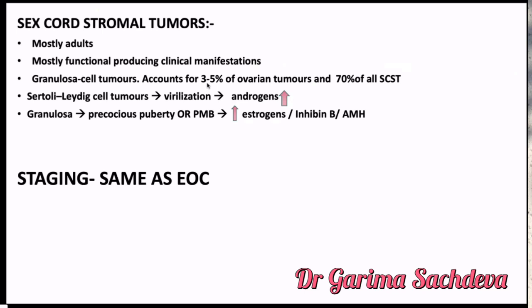Sertoli cell tumors produce increased androgen, so they cause virilization. Granulosa cell tumors release estrogen, so they cause precocious puberty or postmenopausal bleeding. And the markers for granulosa cell tumor are estrogen, inhibin B, and AMH.